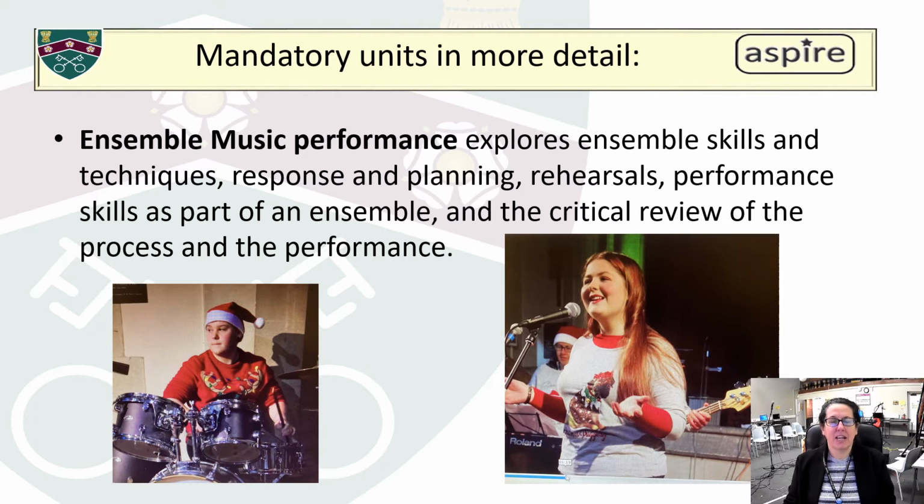Ensemble music performance. This is great fun. This is where we get together and we make music together, which is what this course is all about, performance. So in this we learn about how to walk onto a stage, we learn about your stage presence, we learn about techniques and skills required when you're working with other people, we learn about being committed and turning up for rehearsals, being punctual, and we learn about how to review our work critically and how to ultimately gain the perfect performance, which we put on in front of a live audience in one of our concerts throughout the year.